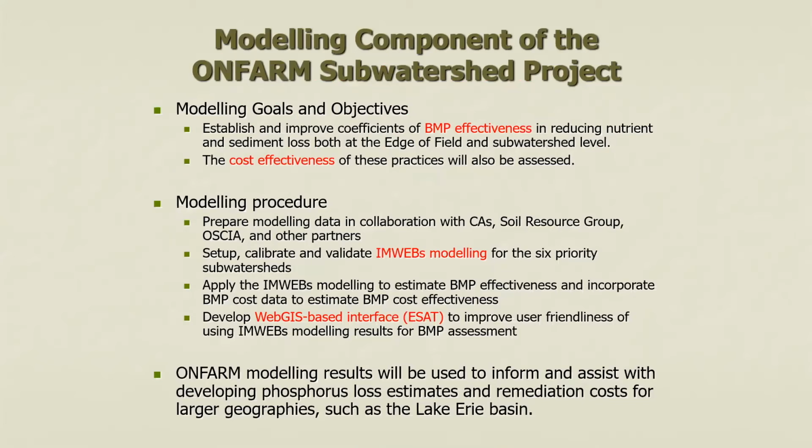So that's a little bit of a progress report. I would say we did not start the modeling components too long ago, but we are very enthusiastic about this project and we have already started. As I mentioned, this project is based on the Ontario Soil and Crop Improvement Association ONFARM requirements, and we need to develop BMP effectiveness coefficients and also evaluate cost effectiveness. So this model comes in, and the modeling procedure is very standard.